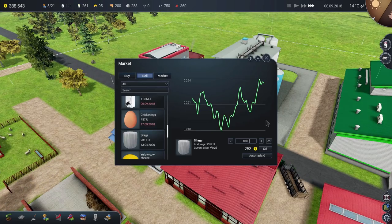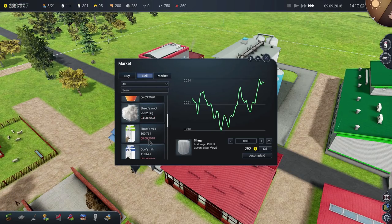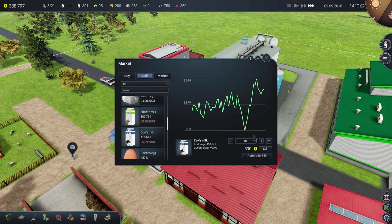What if we sold 1,000 units of it? 253. Do you know what? Why not? Let's just do it. Let's just sell that stuff. And we've got ourselves cow's milk to sell. There we go. Let's sell some of that.